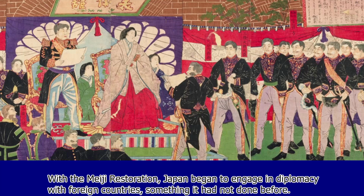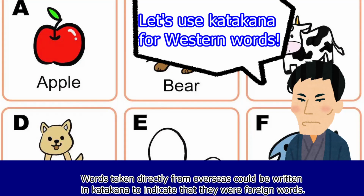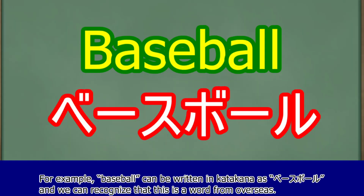With the Meiji Restoration, Japan began to engage in diplomacy with foreign countries, something it had not done before. Japan rapidly adopted Western culture. This is where katakana came in very handy. Words taken directly from overseas could be written in katakana to indicate that they were foreign words. For example, baseball can be written in katakana, and we can recognize that this is a word from overseas.